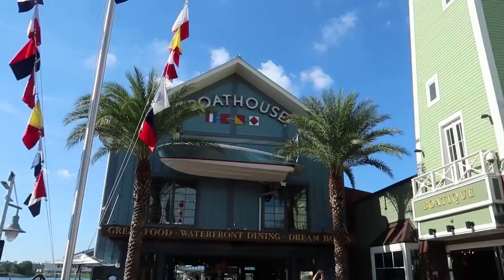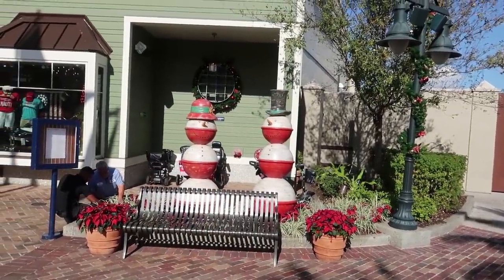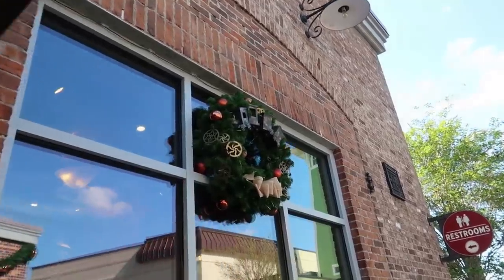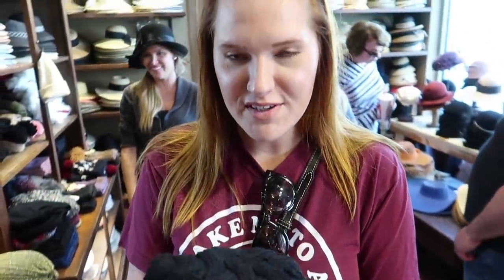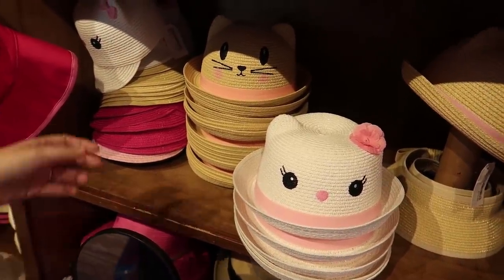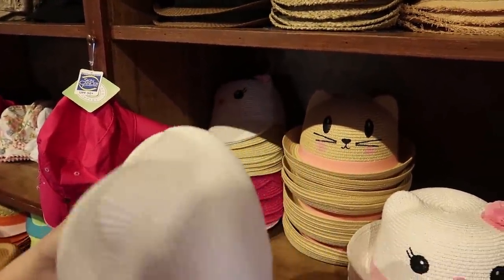Out in front of Boathouse, they've got some giant bobber snowmen. These are awesome. Do you guys think they have any special hats for the holidays? They do have a fun steampunky type wreath out here. Wow. It's like a pom-pom hat. Is it kind of like Mickey? Yeah, right? I like it. I want to try it on, but it'll really mess my hair up. This is a cat hat. I was going to try this one on, and they have a little baseball one too. Oh, yeah. These are pretty fun.